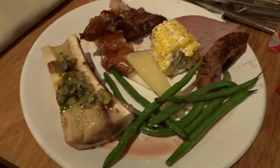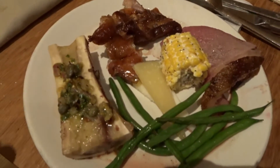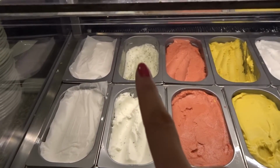My third plate, Wagyu beef, Chinese barbecue duck, more bone marrow. I got some cheese, a little bit of vegetables. I just had my first bite of the Wagyu. It's so velvety soft. It's really good.